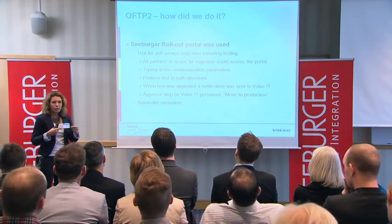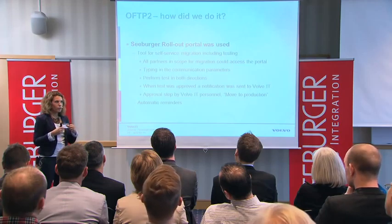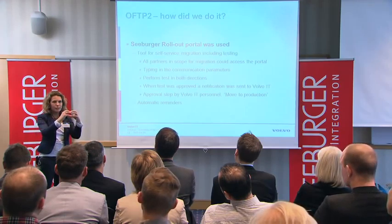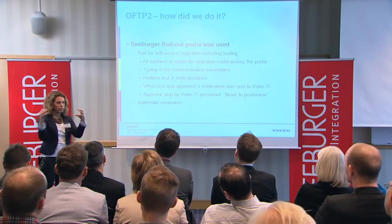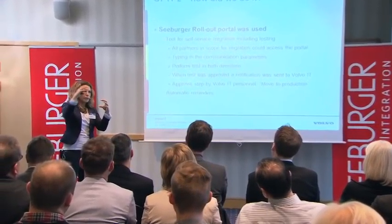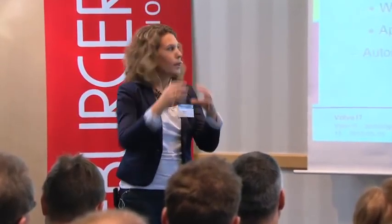Then they could perform tests, both incoming and outgoing tests, because the rollout portal is just, how should I explain, it's just connected to the real BIS in the back end. So it's just a shell here, and it's integrated into the BIS solution. So when they type in their parameters and they send submit, our configuration gets updated with their parameters. And the test is going that way as well.